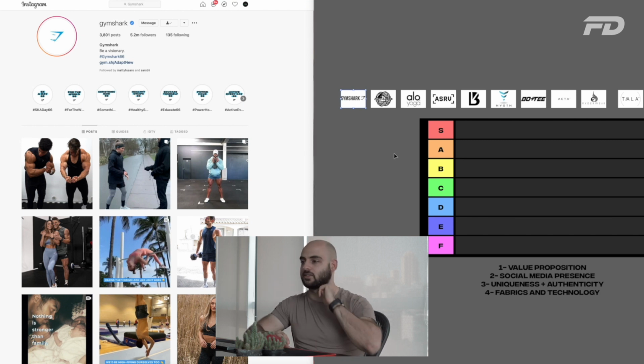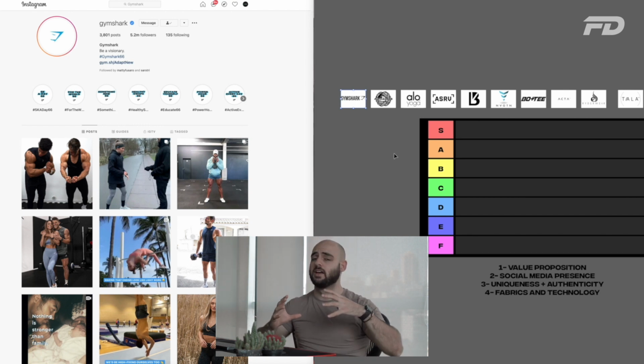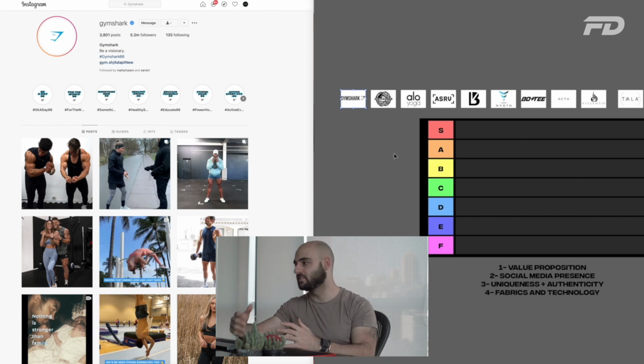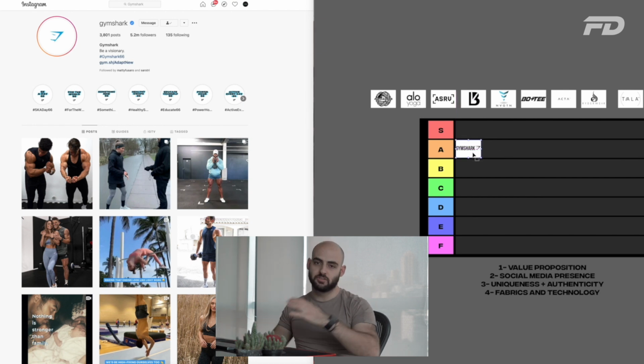And in fabrics and technology, they have decent fabrics. I don't think that their focus is on continuously innovating or offering functional fabrics or fabrics of a higher tier because they're so focused on that mass market. So that's an area they can definitely work in. Because of those, I'll give Gymshark an A tier just because of how well they've done scaling the business.